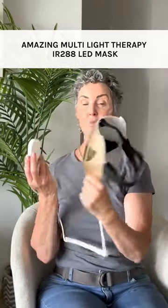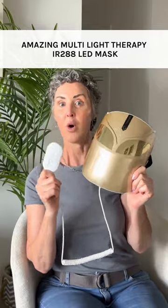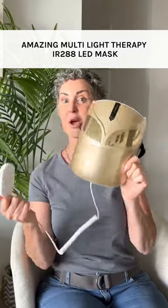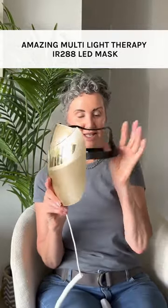It's completely portable. Like you're not plugged in, you're not switched on to anything like that. You can walk around, and I have walked around my house doing some housework because I can still see through the eyes here while I'm wearing it. So super, super portable. As I said, I've traveled with this as well, which is fantastic.